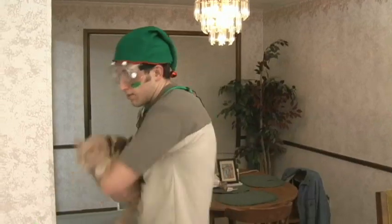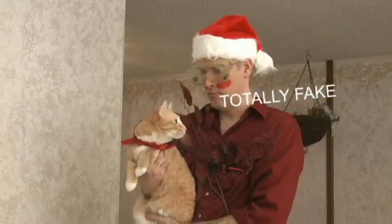We couldn't really think of any more cat technology of the future. Except for laser beam cats. Pew, pew, pew, pew. But that's totally fake. Pew, pew.